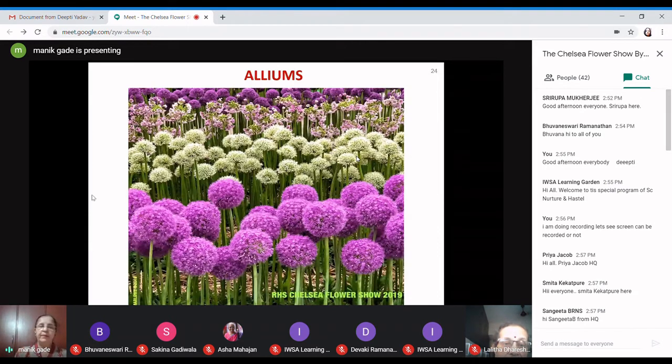Alliums are everybody's favorite. They are architectural plants and flowers. Their displays are widely photographed. The Wormenhof family from Netherlands has been growing alliums for generations, and they are the leading suppliers of alliums for all RHS shows.